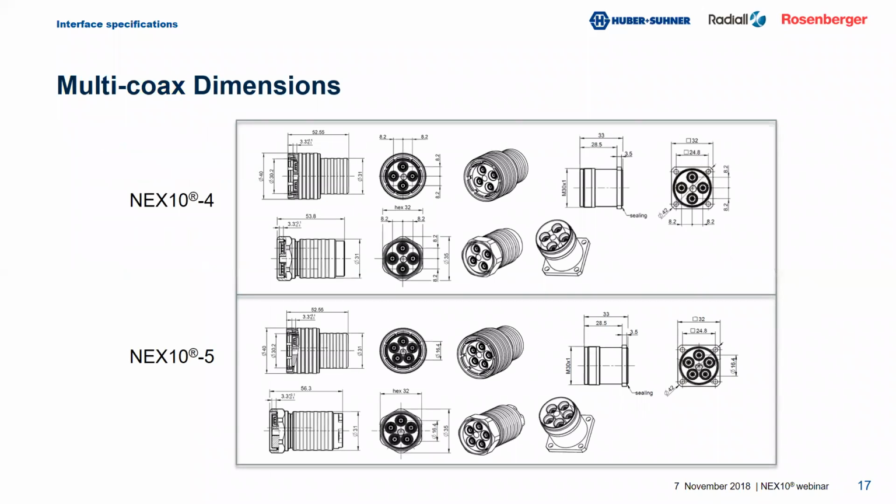On the next slide, you see the form factors again, a drawing of it, and you can see we really have the same size as the 7/16 with 32 by 32 millimeter flange and the 32 millimeter hex flats on the coupling nut. And the 4 and the 5 port connectors have the same outer appearance. The pin in the middle guarantees the right orientation of the interface, and due to the design of the interface, no damage will occur if someone tries to put a 4-port interface into the 5-port one or vice versa.